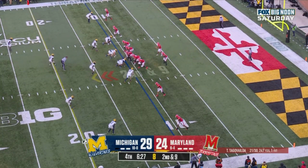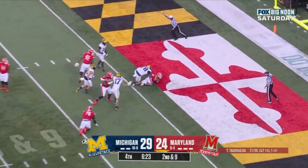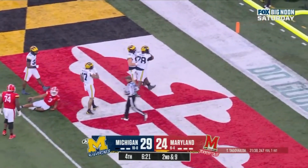Now in this play here, he's able to get in between the A gap between the center and guard and make a tackle for a loss, perhaps a sack in the end zone for the safety, if in fact he was deep enough in the end zone.